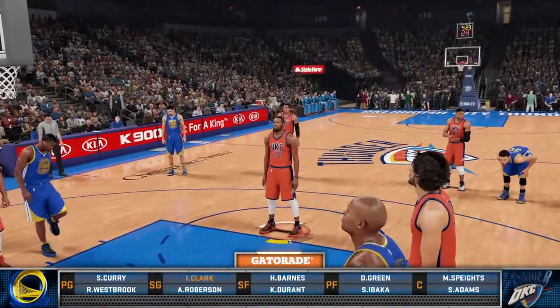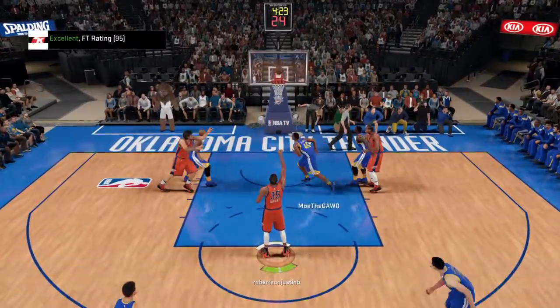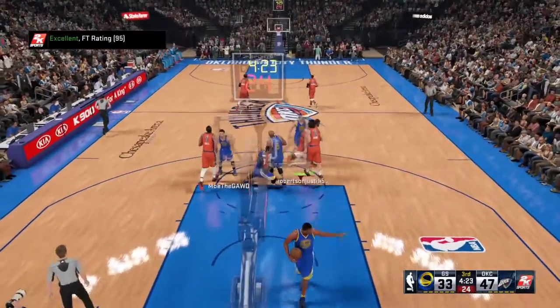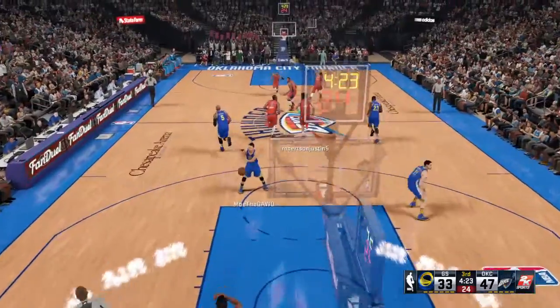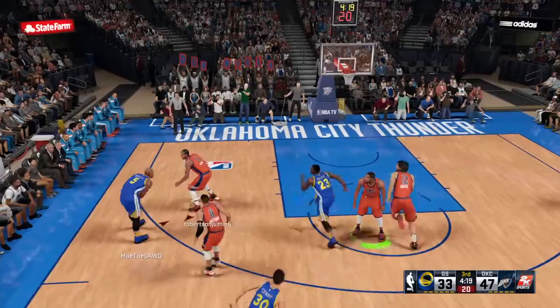Roberson is out there with Russell Westbrook. And it's Adams in at the pivot spot manning the middle. That's the lineup out there for the Thunder. And the Warriors making a change here. Thompson's checked in. Curry passes to Spates.